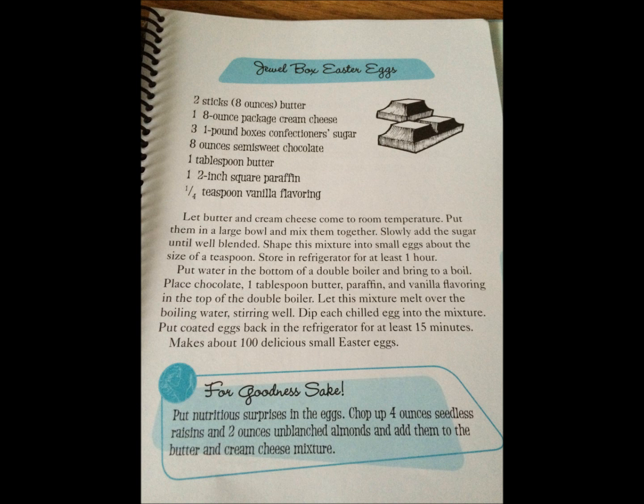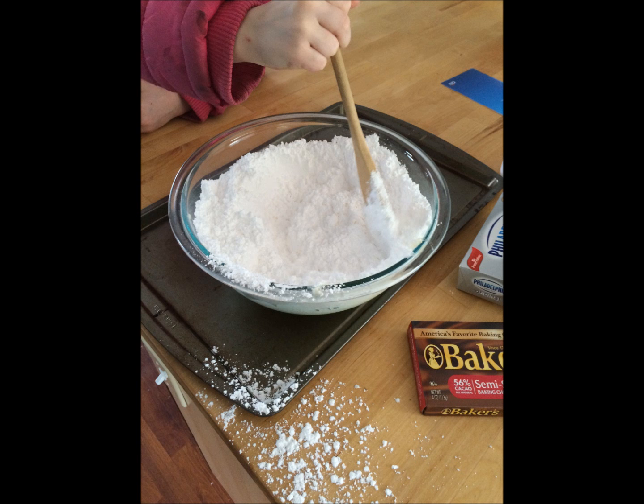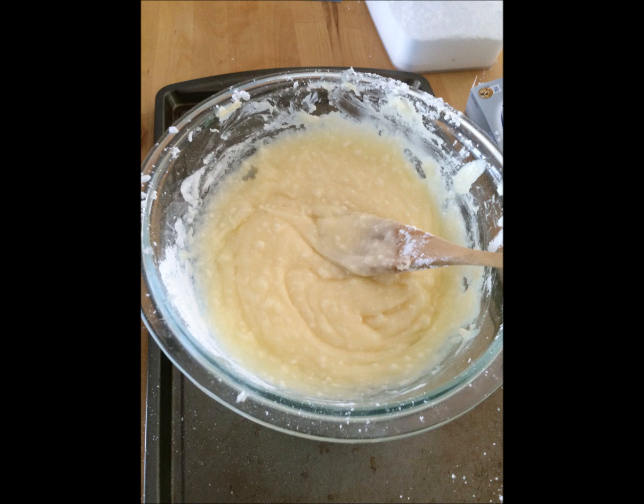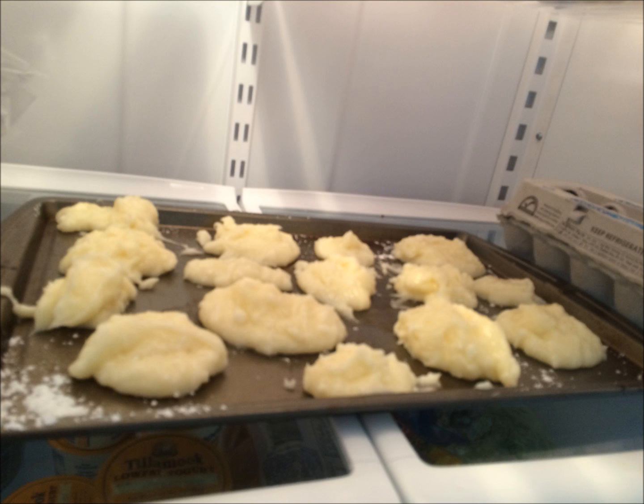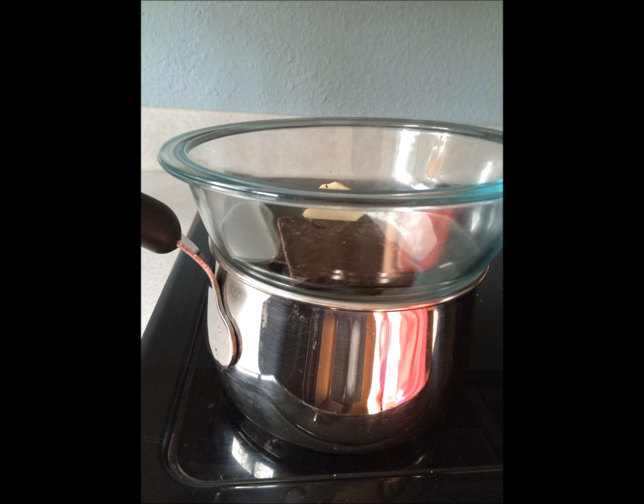Recipe number 12, Jewel Box Easter Eggs, saving the best for last. Mix butter with cream cheese and slowly add powdered sugar. If you add too much at once, it looks like this. You want to roll the mixture into egg shapes, then put them in the fridge for a few hours. For the outside of the eggs, you want to mix butter, chocolate, and paraffin in a double boiler. Or, just improvise with what you have.